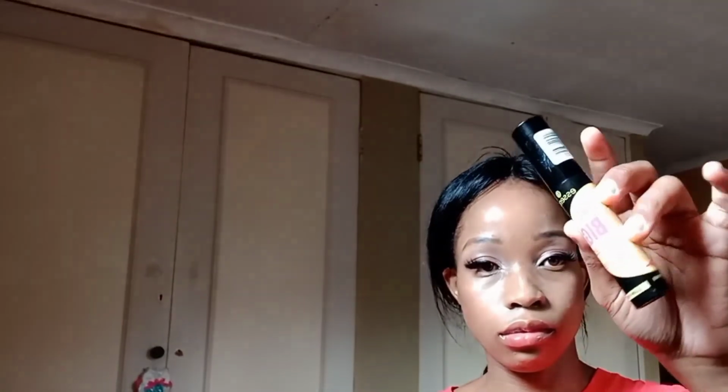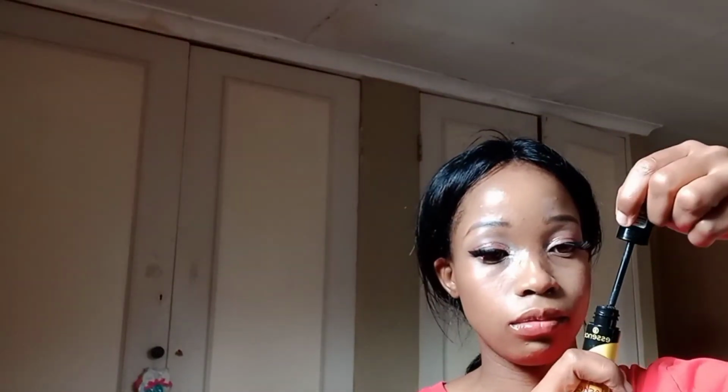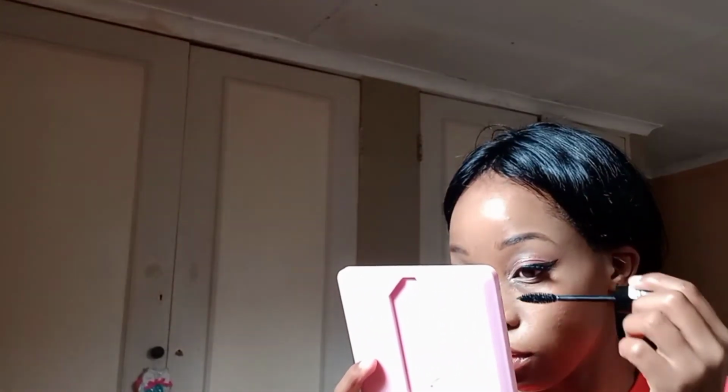And then the next step is our mascara that you first saw me picking in the market. Like I said, I bought it at Clicks. So yeah, I'm just gonna go ahead and apply it on my natural eyelashes, pushing it towards the false lashes so that they blend together.